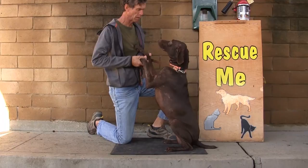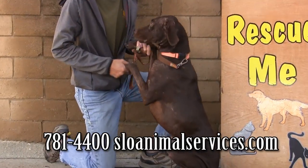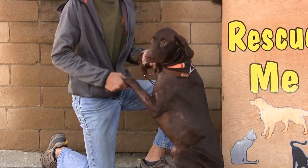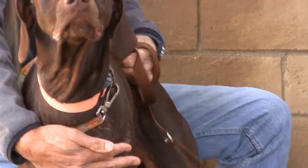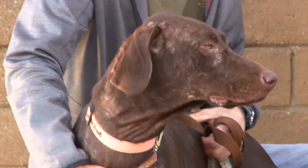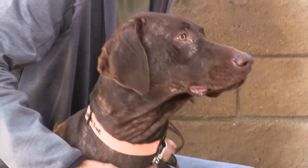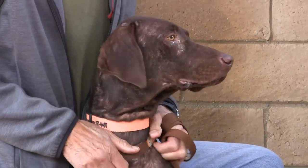Somebody is definitely missing this dog. This is a Doberman Pinscher mix. We found this dog on South Hygera on the 19th of November. She is female, just about a year and a half old. She's wearing a collar, I think leather. There's no ID on the collar or we would have given her back to you.